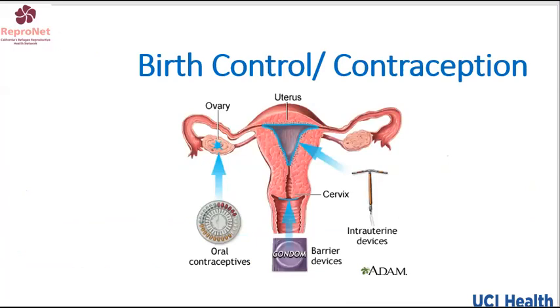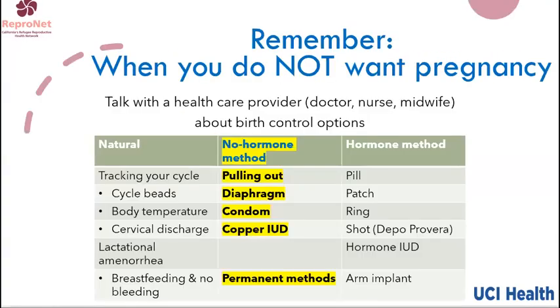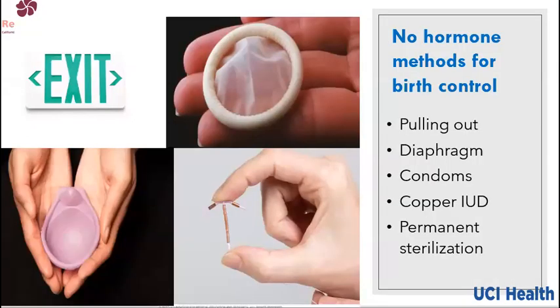Birth control or contraception works to prevent pregnancy and can affect your menstrual cycle. When you do not want pregnancy, there are many different types of options for birth control. They require a different amount of work on your part or for your partner. There are natural methods, non-hormonal methods, and 2 different kinds of hormonal methods. Let's start off by talking about non-hormonal methods.